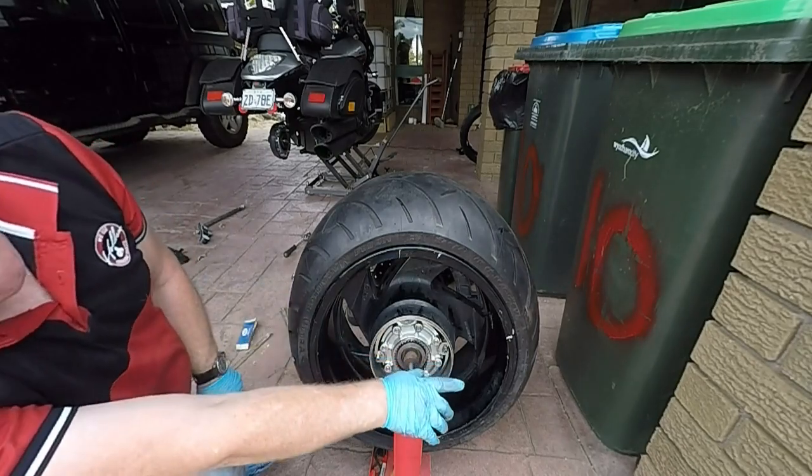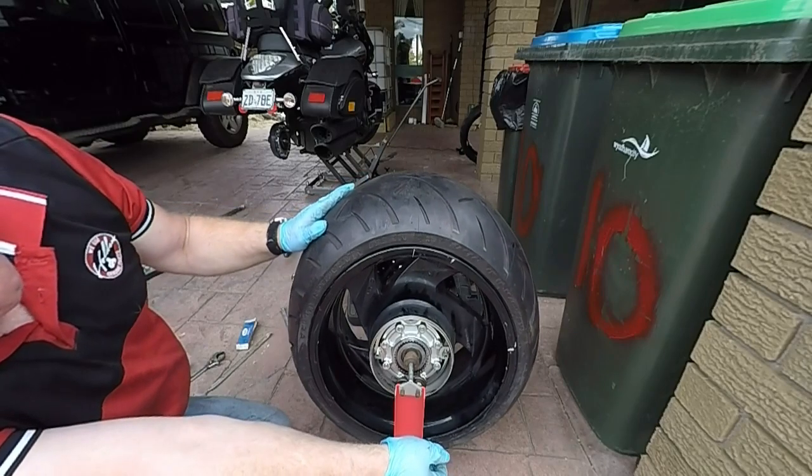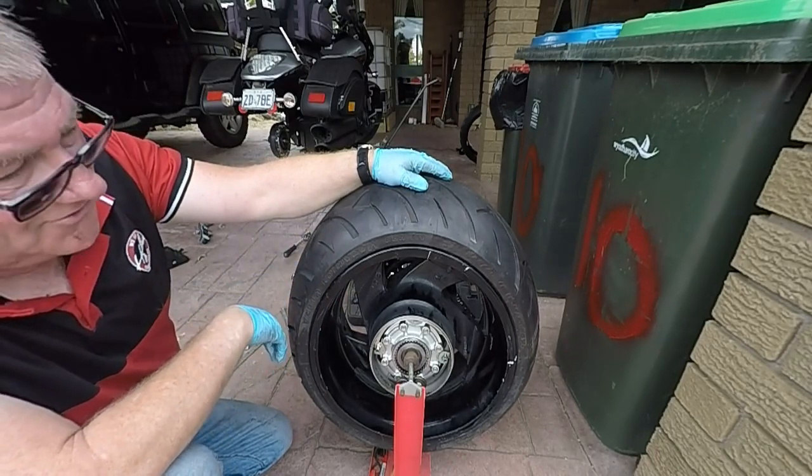So that's roughly, yep, in the middle. Could maybe do with a wee bit more, but no, that's okay. I'm quite happy at that, that's balanced. So that's ready to put back on the bike, which I'll do now.